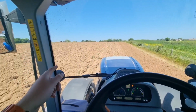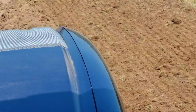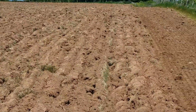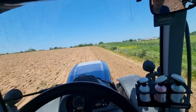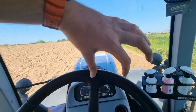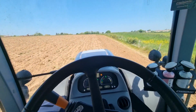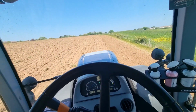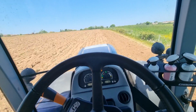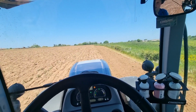So anyway, this has been ploughed, what I'm on top of now, and that's been power harrowed. So you can see that's a lot finer than that. So that's essentially what a power harrow is for people who don't know. There's sort of tines like that, and they spin. We'll be spinning 980, so it should be, block that up a little bit more, to 1000 RPM. So they spin really fast.